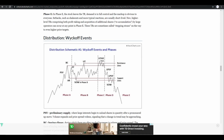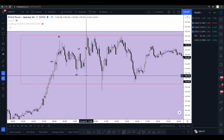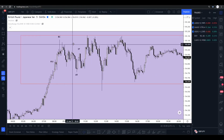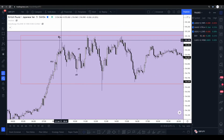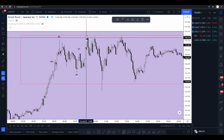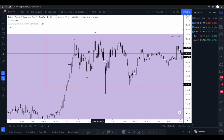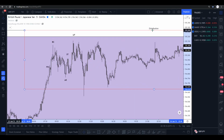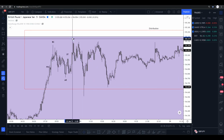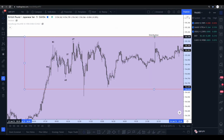Now, after the secondary test, you're followed by a sign of weakness. And we didn't get it right away, but instead we have an upthrust because this move up closed above the buyer's climax. Just like over here, the UT closes above the buyer's climax. So this is my UT. UT, boom. Right, this is really simple. I'm trying to make this as simple as possible. Remember, all I'm doing is just copying and pasting. That's it. It's just copy paste. That's literally all it is.